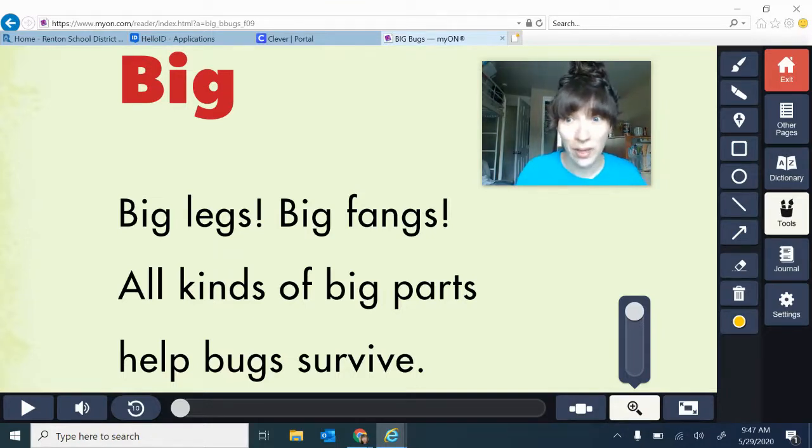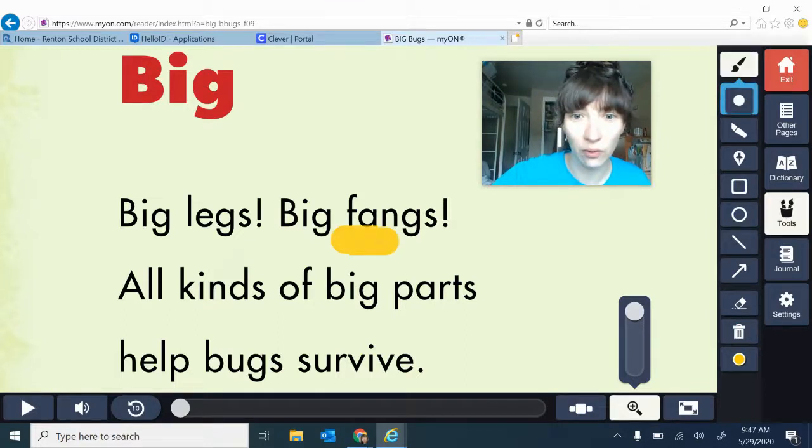So I see the word big up here. That's a snap word that we know. Big legs. Big. I'm seeing a word that's a little bit tricky right here. Big. I know it starts with an F. Fang. Fangs. That doesn't sound right. It doesn't sound like a word I know. What could I try?